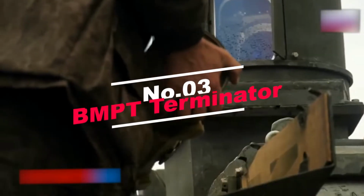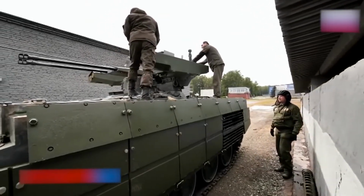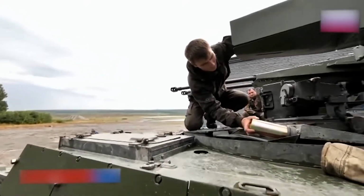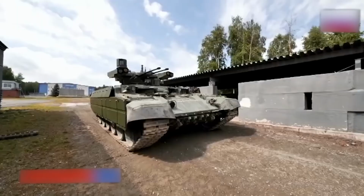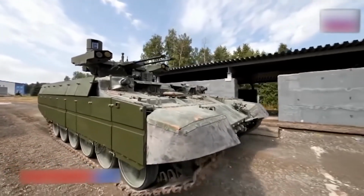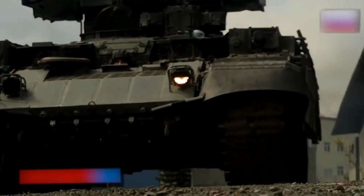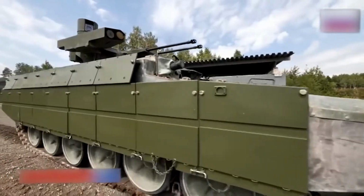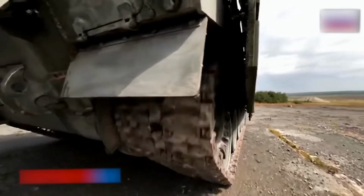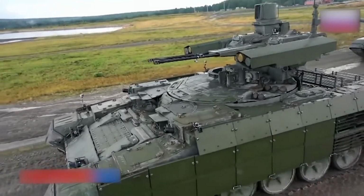Number 3 is BMPT Terminator. The Util Tank Support Combat Vehicle BMPT-72 is made on the chassis of the T-72 battle tank. The BMPT-72 will survive in numerous climactic zones and urban areas, and any lightweight conditions. The new variant follows the sooner BMPT tank support combat vehicle developed by Uralvagonzavod and Ural Transport Machine Building Design Bureau. The crew size of the BMPT-72 has been reduced to 3 by removing 2 grenade launching positions aboard the BMPT. The driver sits within the forward hull center, whereas the gunner and commander positions are at the rear.